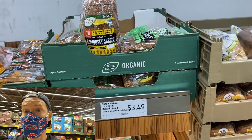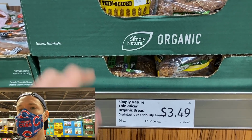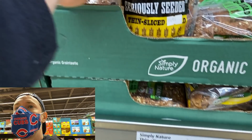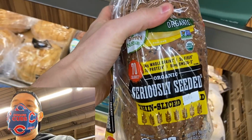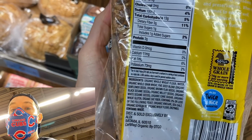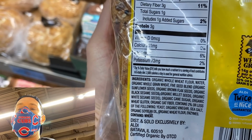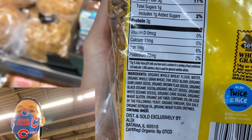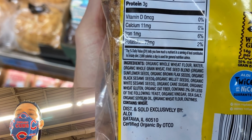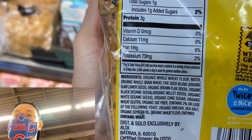Correct me if I'm wrong, but I think this is a new bread here at Aldi, and they're maybe competing with Dave's Killer Bread. It's the thin sliced organic grain-tastic or seriously seeded. Reminds me of Dave's seeded bread. And you know what? The ingredients are super similar. If you're going to eat grains, I always say make sure they're whole grains, and organic is very important. We have organic whole wheat flour, organic whole wheat, and then check out this 5-seed blend of sunflower, brown flax, millet, sesame seeds. There is a touch of cane sugar, but Dave's Killer has that too.